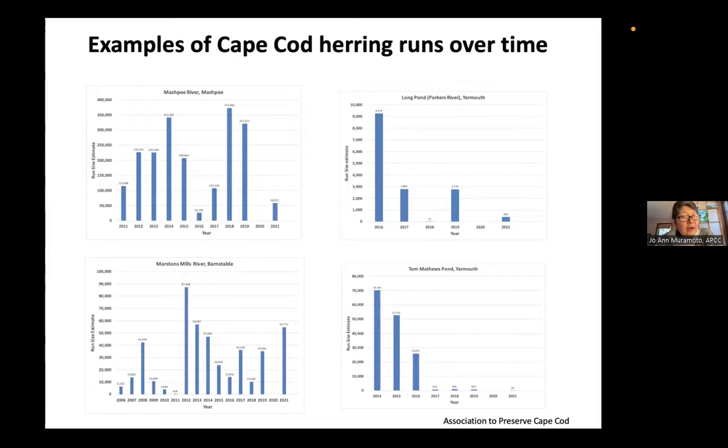We do have on our website, I didn't want to show it here, although I do have it on my desktop if people want to see it. We have compiled a summary of run sizes for Cape Cod runs where counts have been done since 2007, and it's posted on our website. So we have statistics and numbers for 17 to 19 herring runs on Cape Cod where volunteer counts have been done.